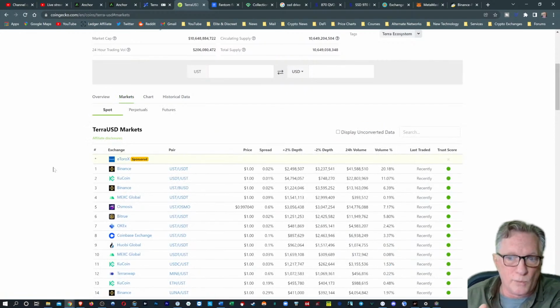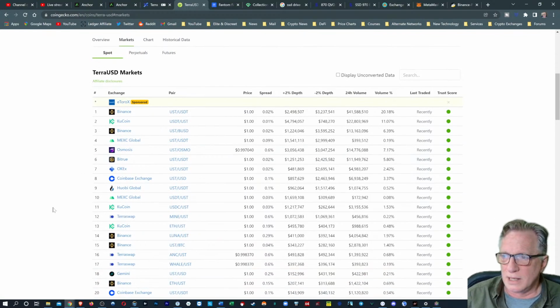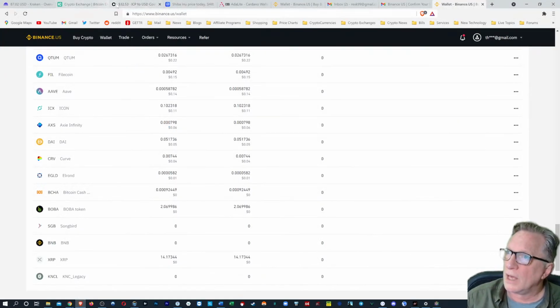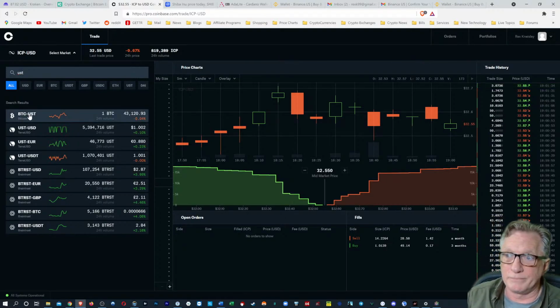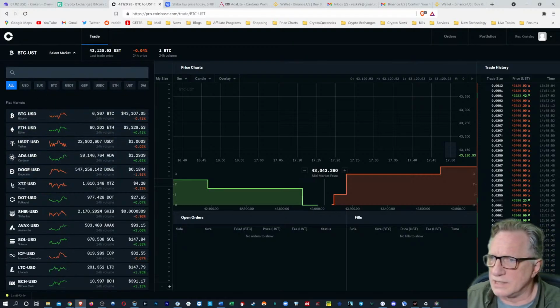First of all, you have to figure out where you can even buy it at all. It looks like you can get it on KuCoin, Binance. You can trade for it on Osmosis, which is a decentralized DEX. You can buy it on Coinbase. So if you want to use Coinbase, that would be a fairly cheap way to do it. But there is a pitfall here. If we go to Coinbase and say we want to buy UST, you can buy it.